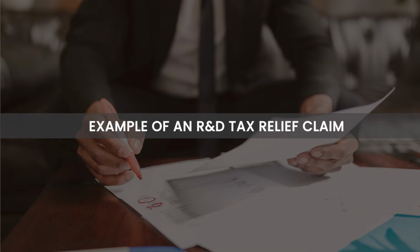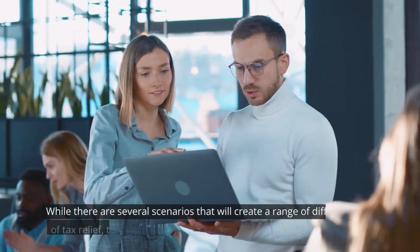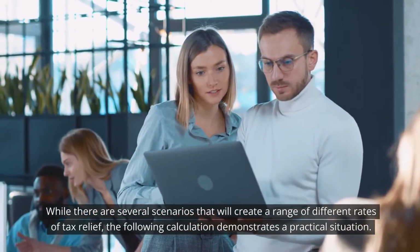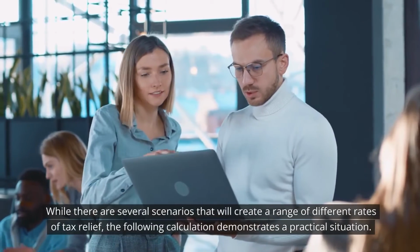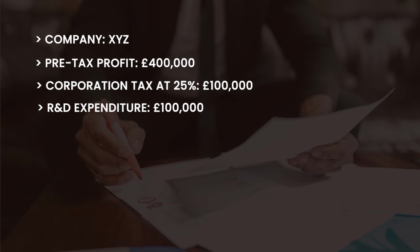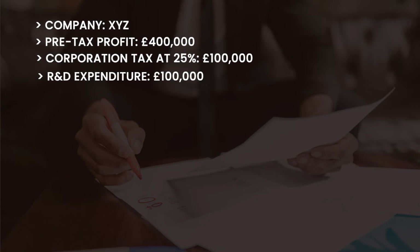Example of an R&D tax relief claim. While there are several scenarios that will create a range of different rates of tax relief, the following calculation demonstrates a practical situation. Company XYZ, pre-tax profit £400,000. Corporation tax at 25%, £100,000, R&D expenditure £100,000. Using the enhancement factor of 86% and the new tax relief rate of 20%, the calculation is as follows.